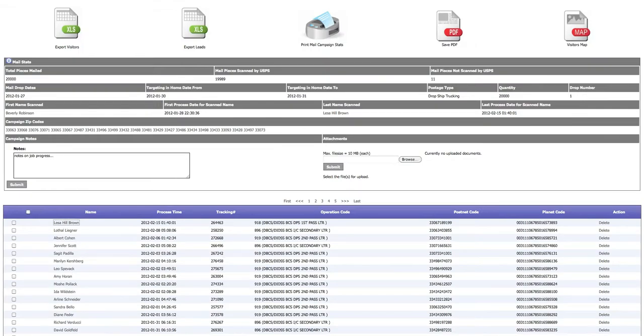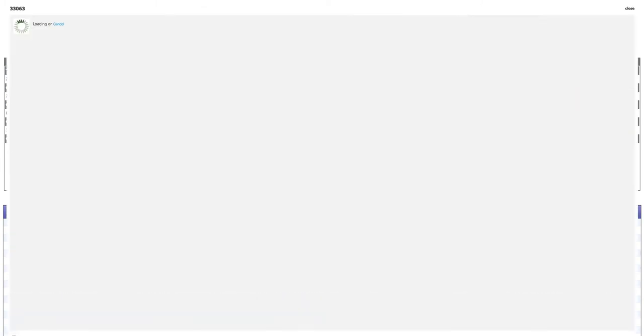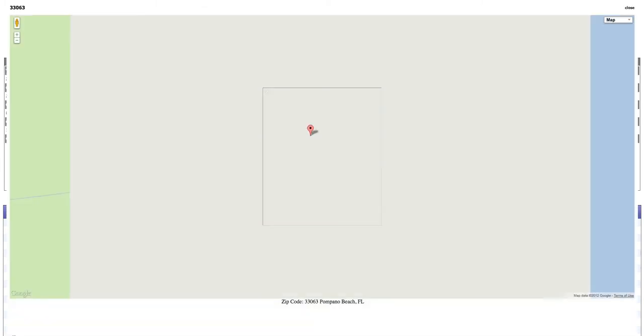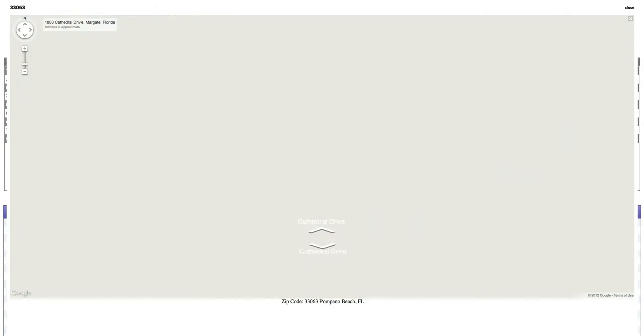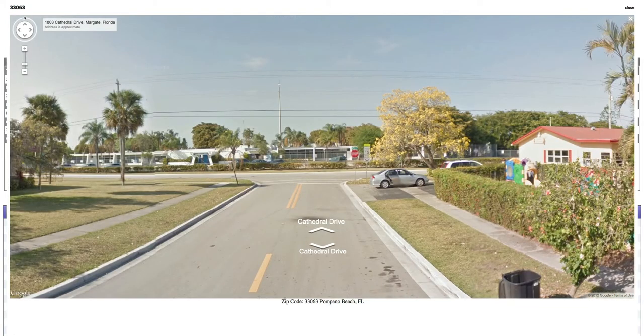Now, this is what a mail campaign looks like. Basically the same thing, where you can pop down and see their particular information, and you can as well check the zip codes that you're marketing to, export the information in different formats, leave notes on the job, pick up postage receipts here, and review different things such as the areas that you're marketing. And what this will do is target the zip codes and show you exactly where you're targeting, as well allowing for street views to bring you right down to the area where you can see a little bit more in regards to the people that you're marketing to.